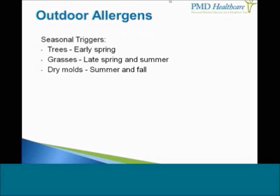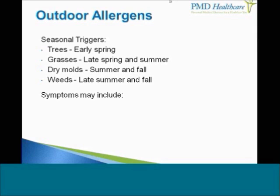But I should mention that you might also encounter molds as you have those wet leaves on the ground that you're going to be trying to get rid of. And then, of course, the weeds in late summer and fall, and that's when we get into what's called ragweed season, okay?